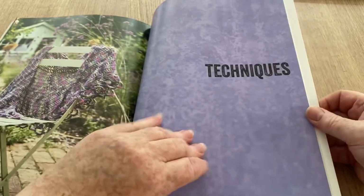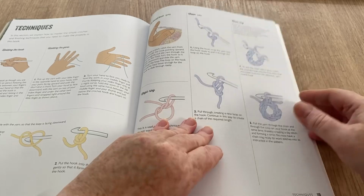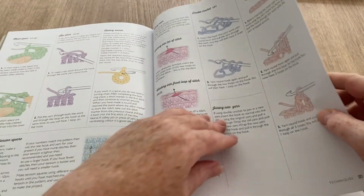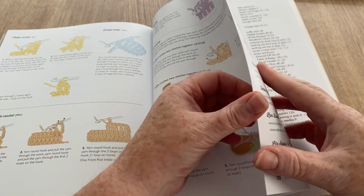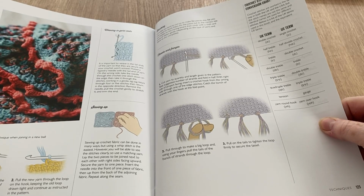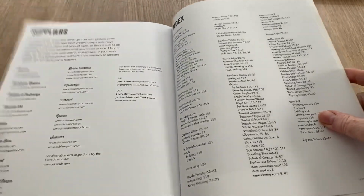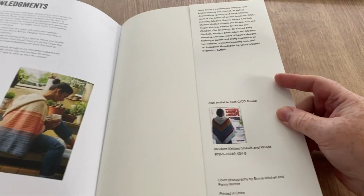So now we've got the techniques section, which doesn't seem very big. So that tells me that, oh, maybe it is. It's very hard to separate these. There we go. Shows you how to do bits and bobs. Bobs and bits. And what else do we got? Conversion chart to US terms, if you wanted to do it. Suppliers. Oh, well, that's just useless. And index. And that's it then.